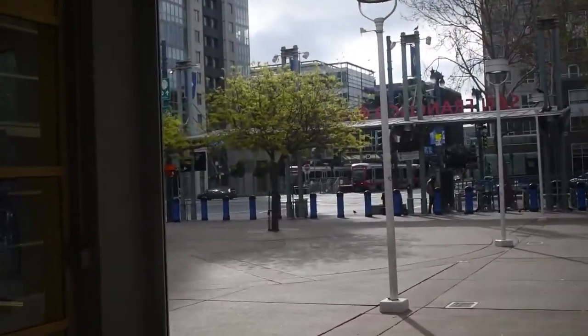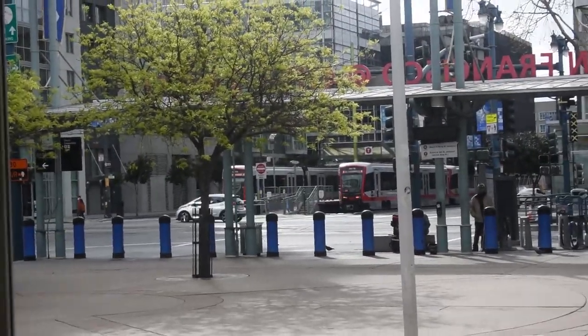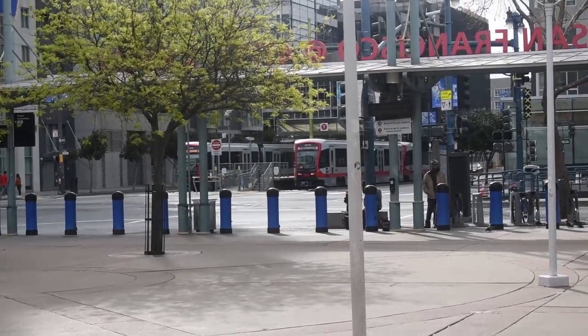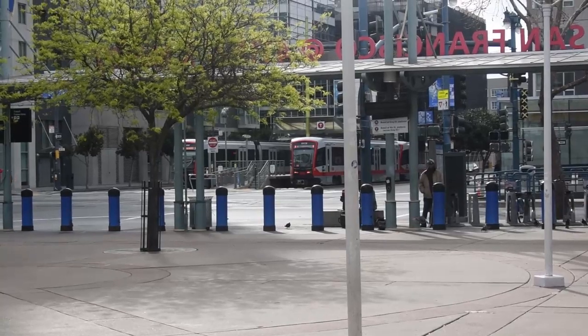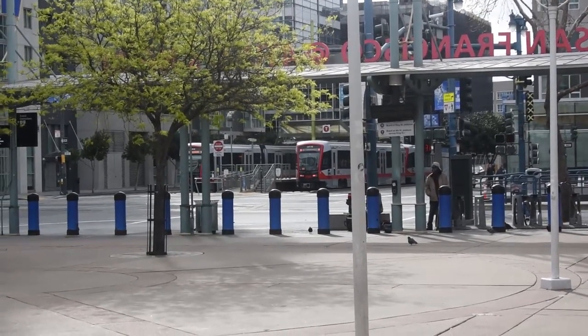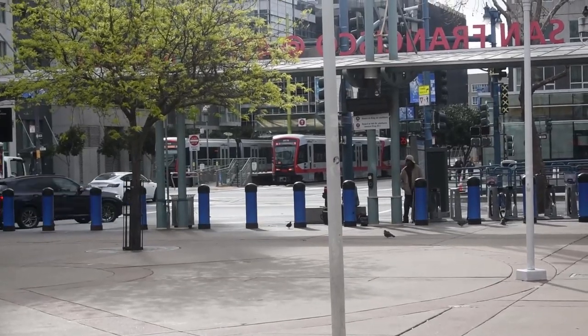Good morning, everyone. The day is April 3rd, 2021, and we're at 4th and King Station in San Francisco, California. We're going to take some rides on the Caltrain commuter rail.